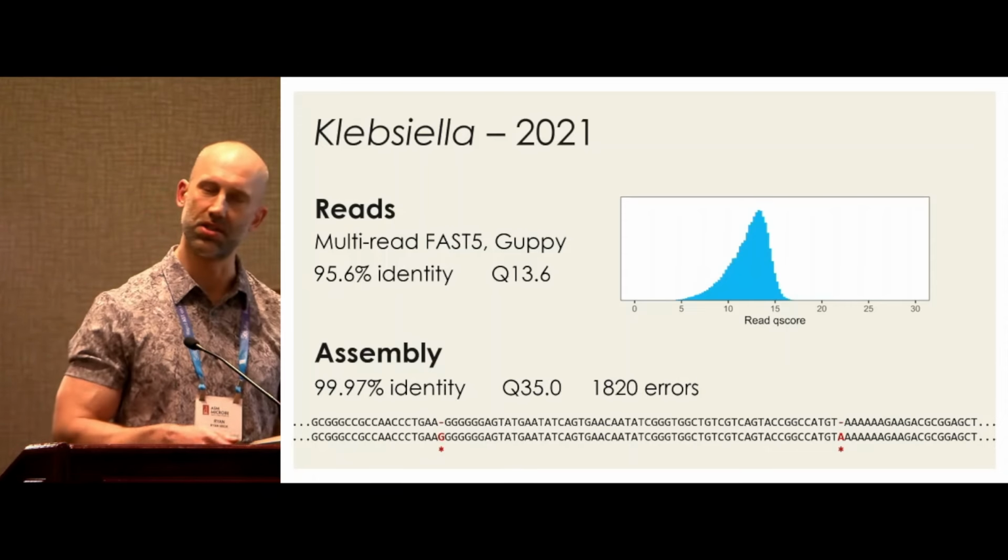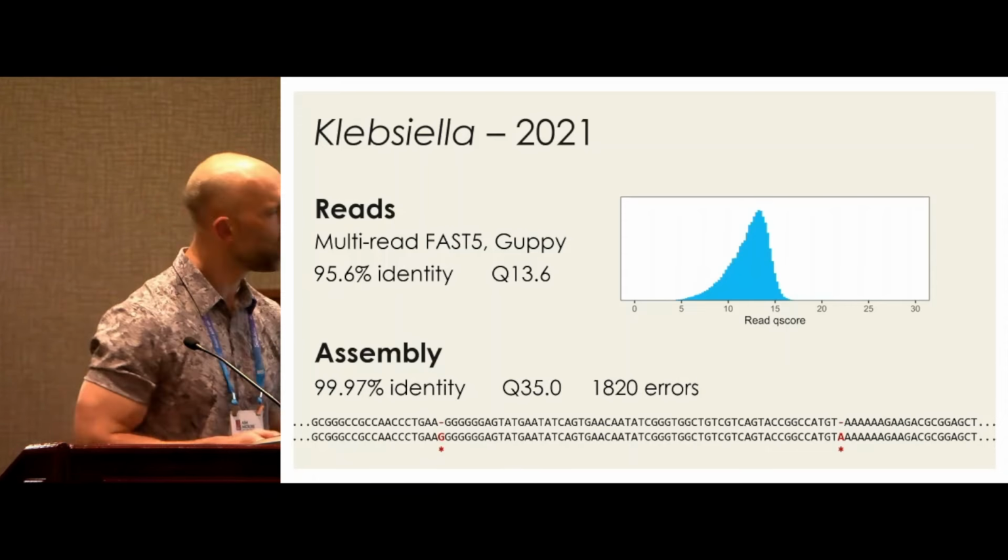Almost 2,000 errors in the entire genome, which means that more than half of the genes in this Klebsiella genome are now perfect and error-free. So we've come a long way, but still a lot of issues. You can see homopolymers are still creating issues, and they create frame shifts, and that does make annotation difficult.